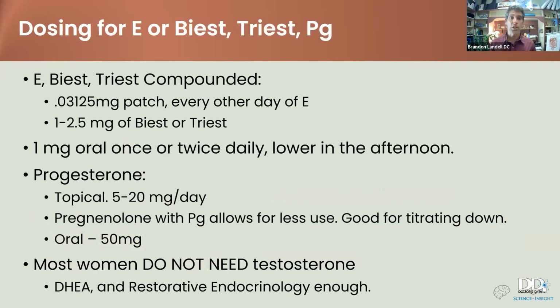0.03125 milligrams patch every other day of estrogen, 1 to 2.5 milligrams of Biest or Triest if you're using a patch, 1 milligram oral. If you're going to do progesterone, I prefer topical. We'll talk about that, 5 to 20 milligrams. I often use pregnenolone with progesterone because it allows for less use, and it's good for titrating down off of progesterone. Doctors Data just had a really good article that came out today about postpartum depression and new drugs.